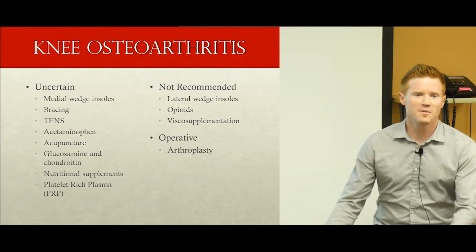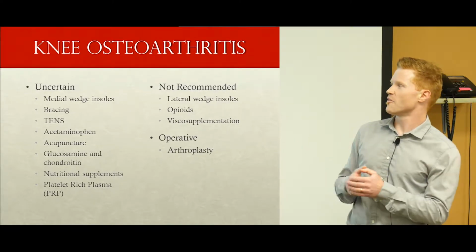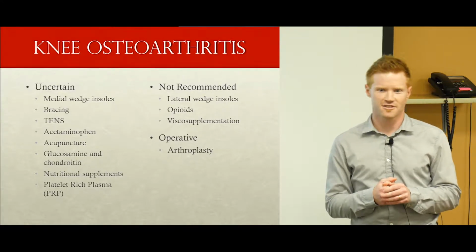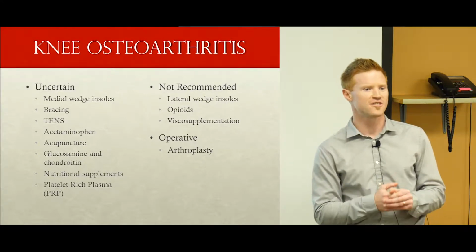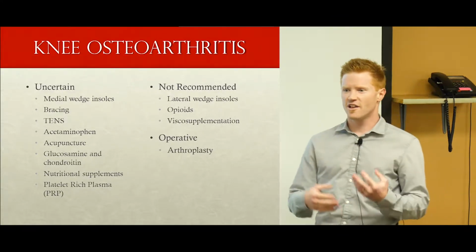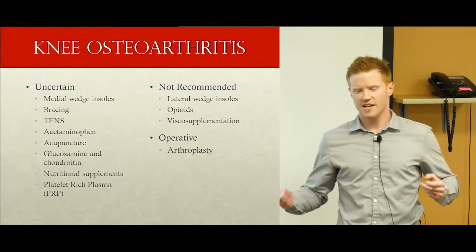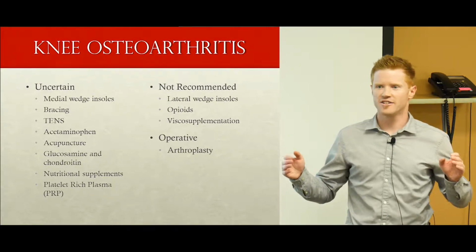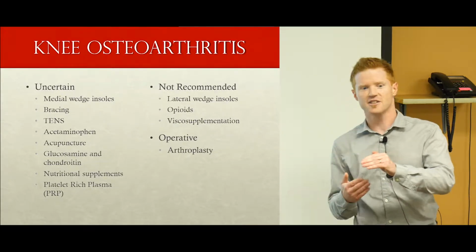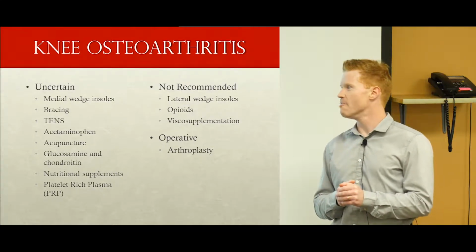Bracing can be helpful. A lot of people have seen the sports knee braces, and they can provide stability. Now TENS, I apologize for not writing that out. That stands for transcutaneous electrical nerve stimulation. Some people may have heard of this. They're the little things you put on your skin, and it zaps you with an electric current. So that works through the gate pain theory. The idea overall is that there's only so much signal that can be sent through the nerves at one time. So if you block the pain signal with another signal, you reduce the pain. And so that may or may not work for the knee.